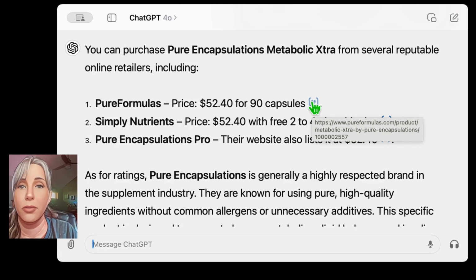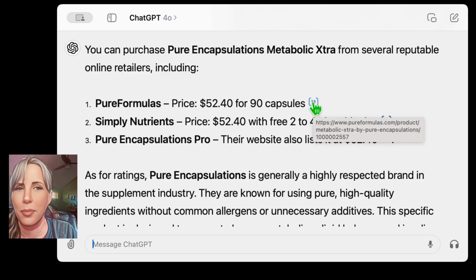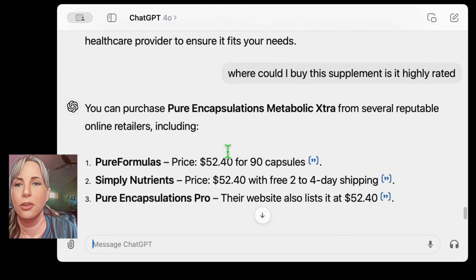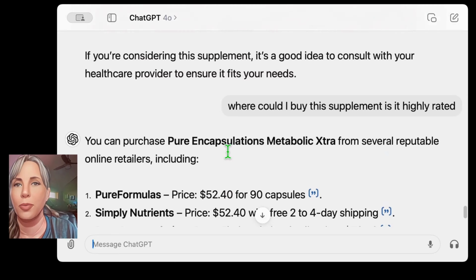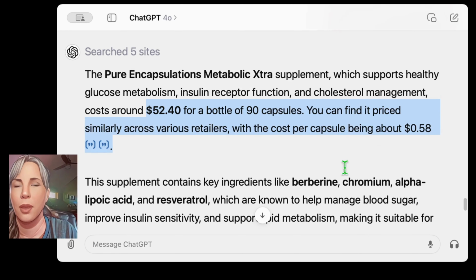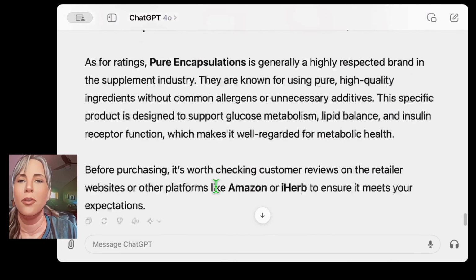But that's directly through Pure Formulas, and she gives a link. I never stayed on the link long enough to have that pop up. So if you click on it, she'll take you there. But during my screen share, I can't show you that. But you see the link that she goes to. So anytime you see those blue quote marks, that's a link. And at the top, when I ask her to search places, normally she, like right here, there's two places that she derived this information from. Right here she says she searched 5 sites. So this is a way where you can drill it down.